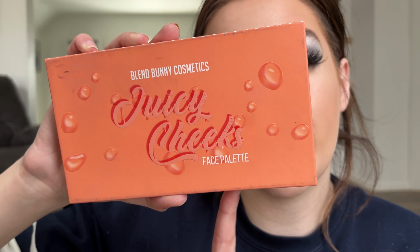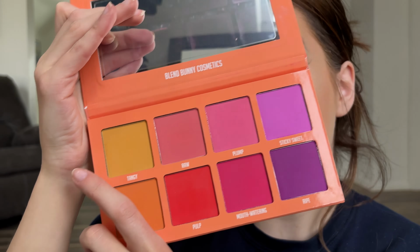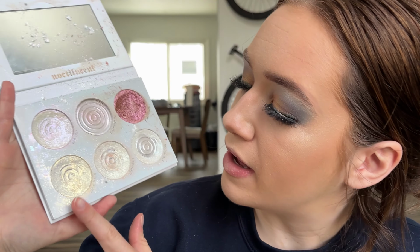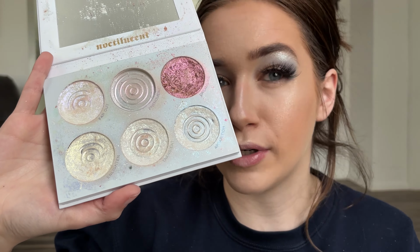For blush, I went in with the Blend Bunny Juicy Cheeks palette, the one called Knock to Loose, and I went in with that yellow one right there called Tangy. And then for highlight, I went in with the Knock to Loosen palette. I went in with the mix of Enlighten and Apparition, so the yellow and the blue. I'm working my way through this.